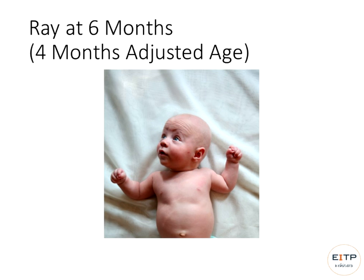I honestly didn't give it another thought until I relayed the story during Ray's first EI evaluation. Kim, the evaluating OT, raised an eyebrow. "Really?" she said. "I've never heard of that, all babies are left-handed." I didn't give it another thought, but she began monthly appointments anyways with Ray because he was delayed.